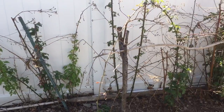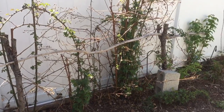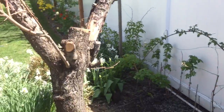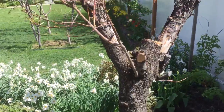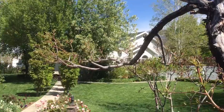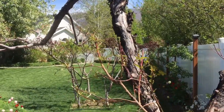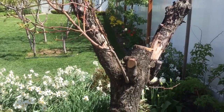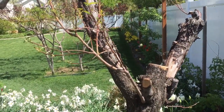And then these are thornless blackberries. Triple Crown, I believe. And then this is one really sad looking nectarine tree that was here when I got here, and I'm still surprised that's alive. But I've been pruning it back and trying to keep it, but I'm probably going to actually keep the frame for maybe some climbing roses.